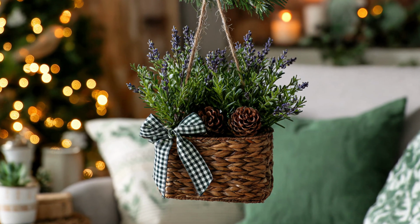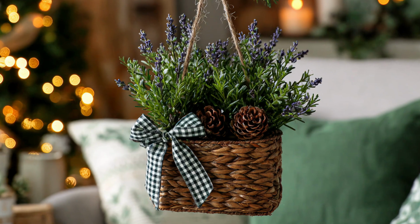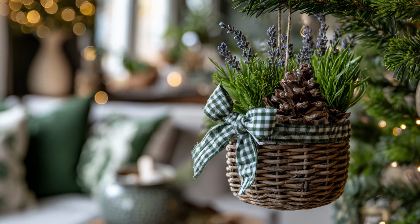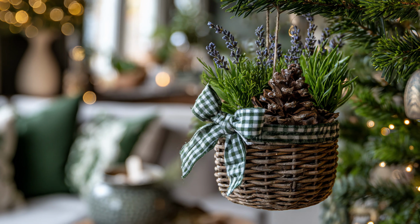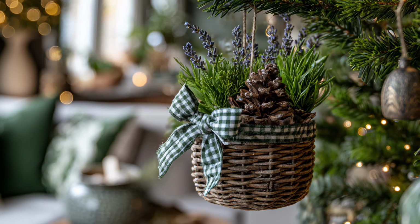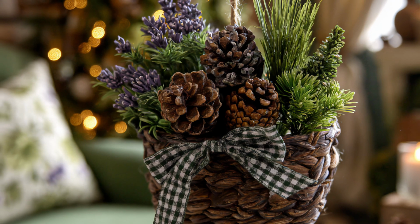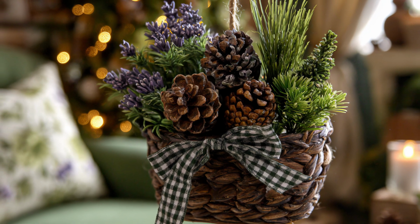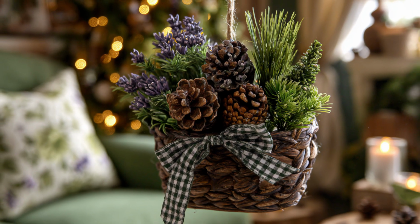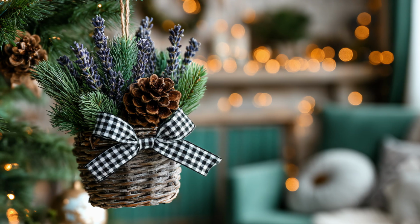The baskets catch the glow of fairy lights, casting a warm, inviting shimmer across your space. Place them on a fir tree or scatter them along a garland draped over a wooden beam. The look is effortlessly charming, evoking a countryside Christmas market feel, while the natural scents of lavender or pine fill the air with cozy nostalgia. This idea is perfect for a living room or entryway, where their handmade appeal creates a welcoming atmosphere that feels both timeless and festive.